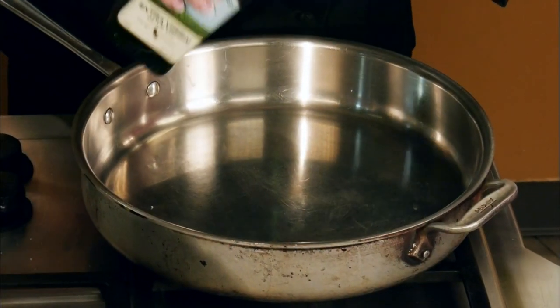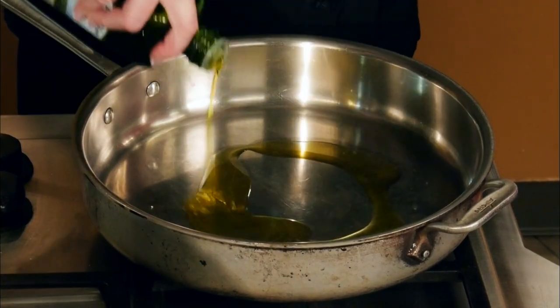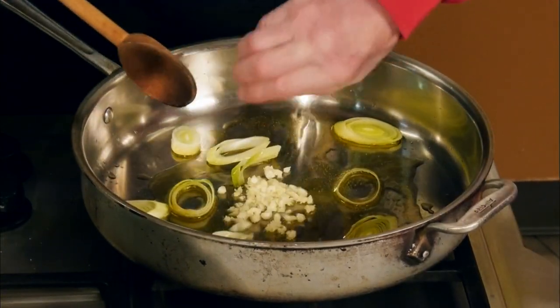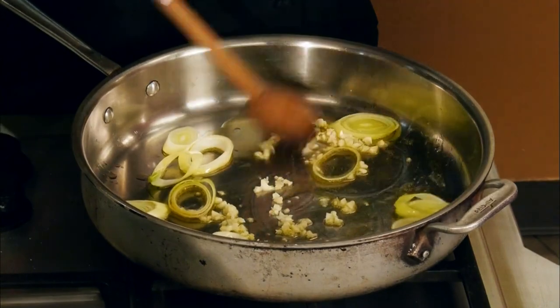Okay, so I'm going to start with some extra virgin olive oil. Then you've got some leeks and some garlic. It's going to be kind of a hot pan, so get ready. Okay, in you go, guys. These could be shallots or cipollini onions, whatever you like. Fresh garlic.